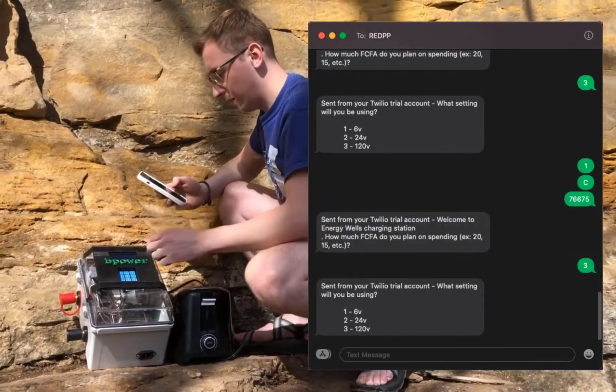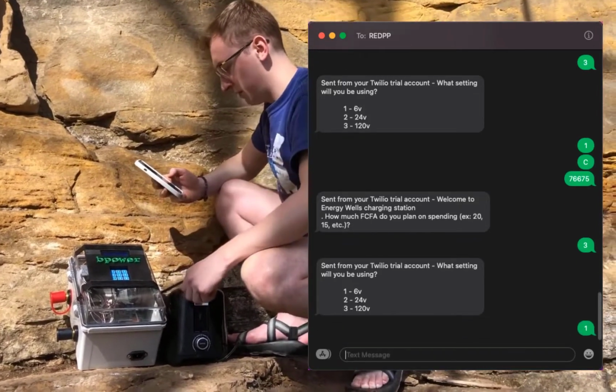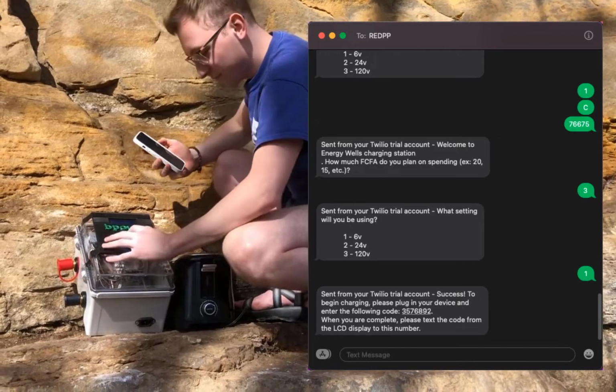So once that happens, we're going to also be asked for the voltage setting, which in this case there are 3 options. We're going to choose 6 volt for charging our toaster. Finally, we're going to get a release code. So what the users are going to do is they're going to enter this into the B power station.